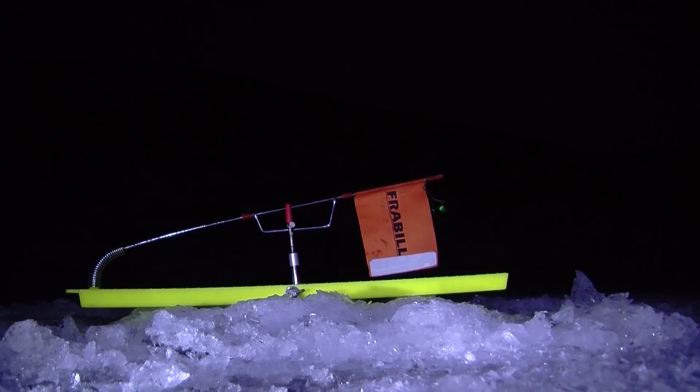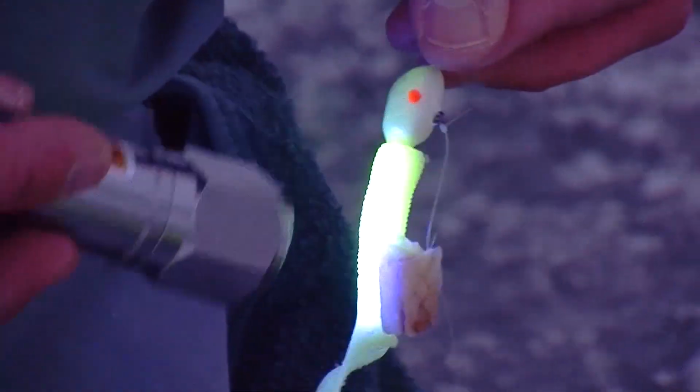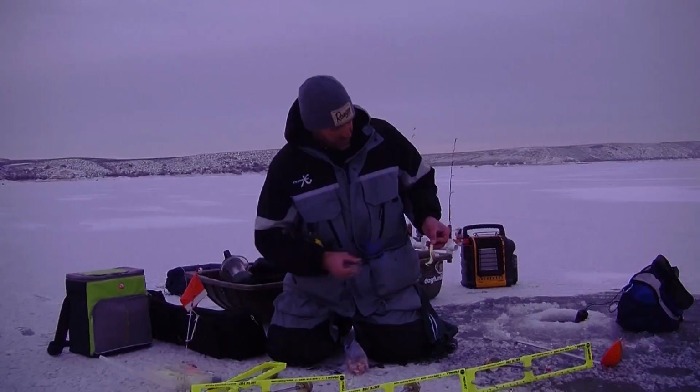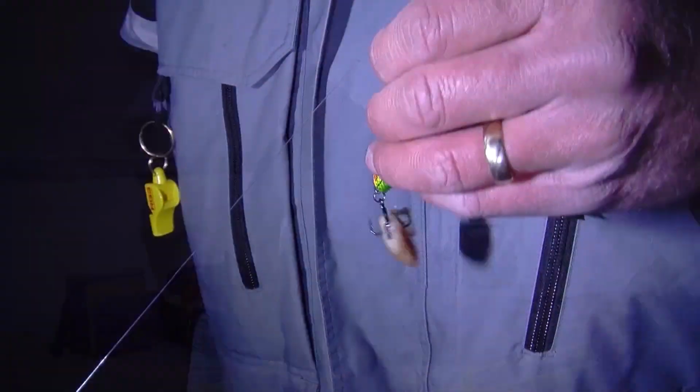What I really like is these Gary Yamamoto grubs, the luminous white. Just hit them with a black light. I mean, it's still light out, and they still flash a really good glow.